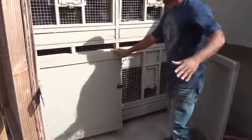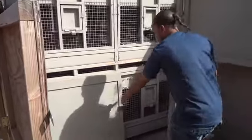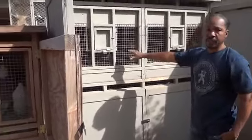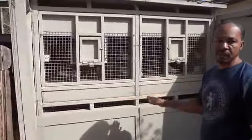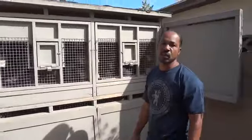Being able to close the kits off individually means you can fly one kit, close it off, be done with it. Fly the second kit, close it off, be done with it. Fly your third kit, your fourth kit, and so on and so on. You want to make sure, again, it's all ventilated. Clear ventilation. You've got plenty of perch space. You should be able to keep 20 to 25 birds in one kit cage.